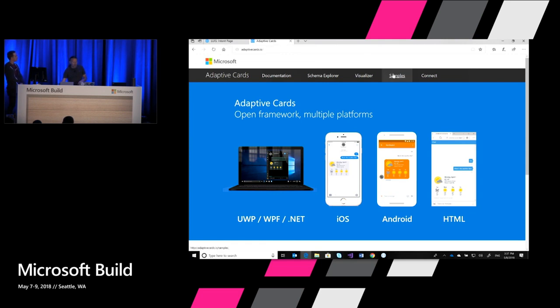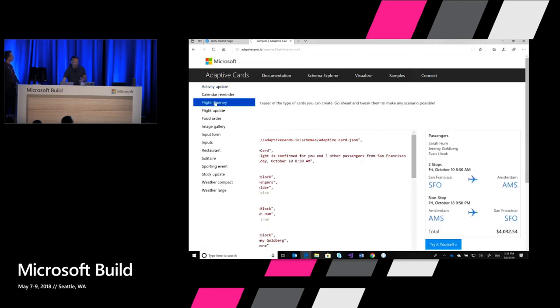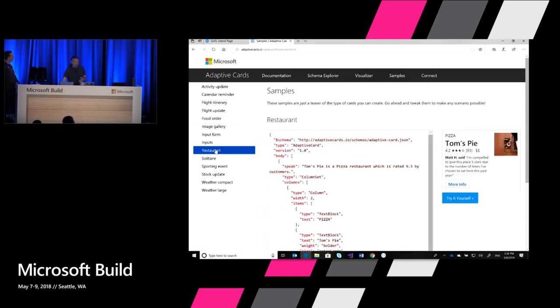And there's a whole bunch of samples on here where you can have a look, and over on the right, you can see what it looks like in one of the renderers. So there's an activity update, a flight itinerary, food order, and this one, a restaurant, where we've got this kind of layout. This one I quite like, and I want to have something similar on my Cortana skill.